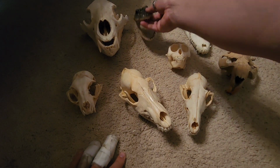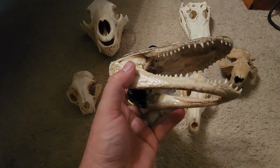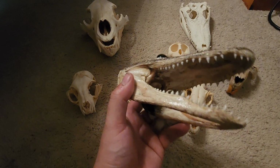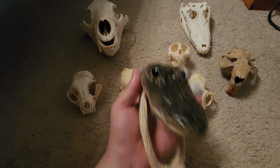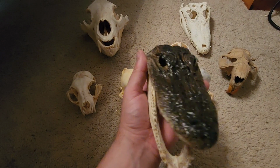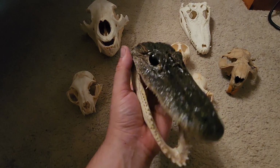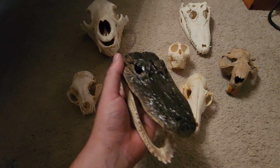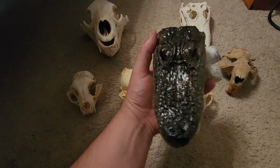Now we'll move on to its cousin, the alligator. Now, alligators don't have very interlocking teeth like the crocodile. They're more spaced out, but they do interlock as they get older. And the alligator, as I showed you, has a more rounded snout. An alligator bite force can be up to 2,000 pounds per square inch, compared to a lion's, which is about 600 pounds per square inch, and humans have about 120 to 160 psi with our bite force.